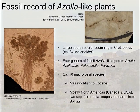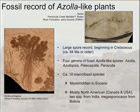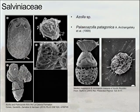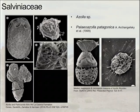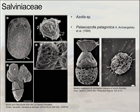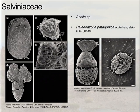So these are some examples, not from the La Colonia formation, but you can see there are some really nice Azolla fossils from North America. So what do we find in the La Colonia formation? Well, we find both spores and sporophytes. So these are the fossil spores over here, and for comparison over here, these are some modern spores. So fossil spores fall into 2 genera. This is presumably assignable to Azolla, the modern genus, and this is Paleoazolla.